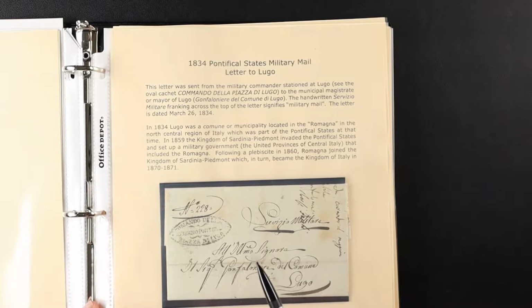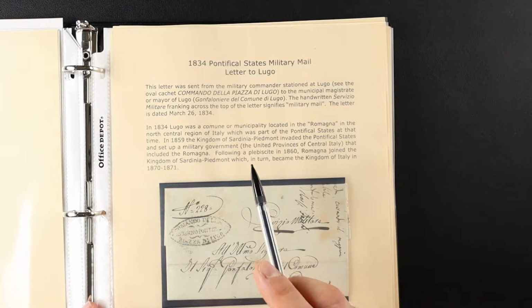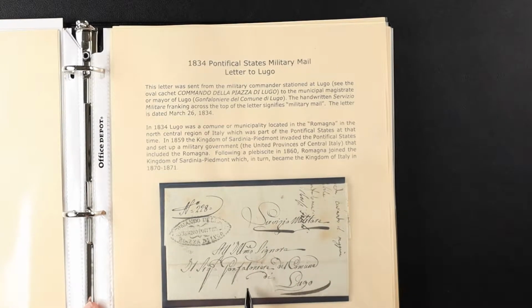It says Gonfaloniere del Comune di Lugo. The handwritten Servizio Militare franking across the top of the letter signifies military mail. The letter is dated March 26, 1834. I don't see a date here, it must be inside.